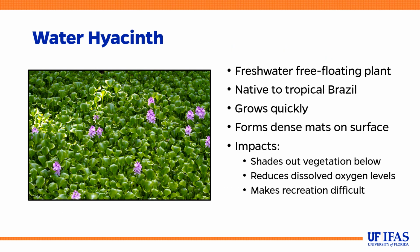Lastly, we have the water hyacinth. It is also a freshwater, free-floating plant. The water hyacinth is easy to grow and has a beautiful purple flower, making it popular in landscape ponds. It is native to tropical Brazil. Water hyacinth grows so incredibly fast that it can double its size in 2 weeks. It can reproduce using runners to produce new plants or by seeds.